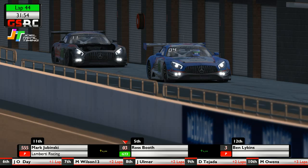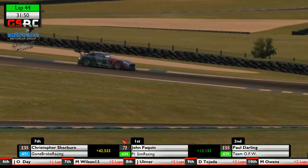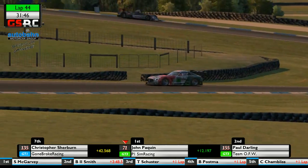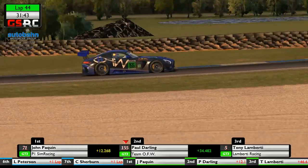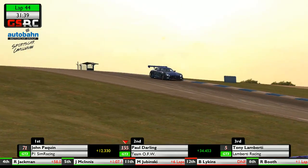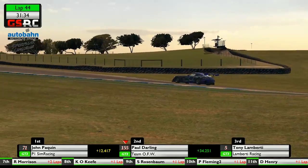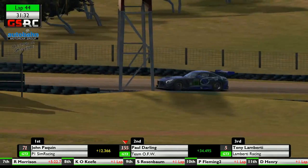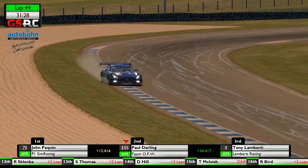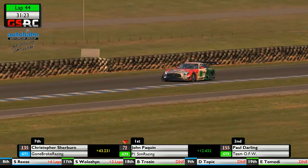1st and 2nd right now held down by Paquin and Darling. And similar to the GT1s, Darling currently about 12 seconds off of John Paquin. Although I wonder how much of that has been affected by the early incidents that Paul Darling had. Could have been much closer, I'm sure, wanting to challenge Paquin, but Paquin looking to do like he did in Season 2, winning race after race.